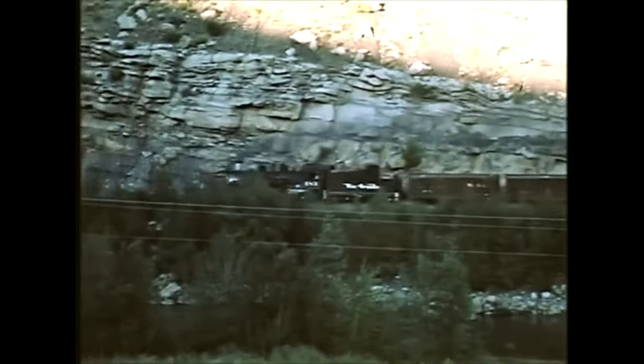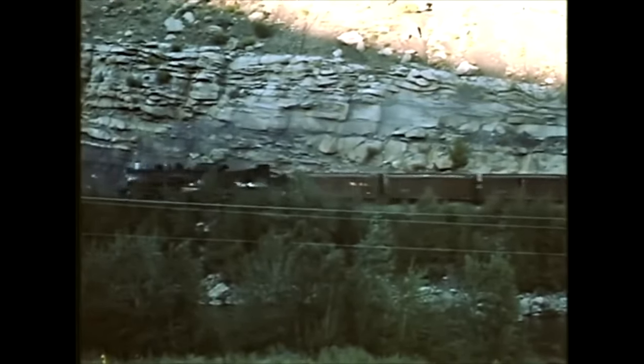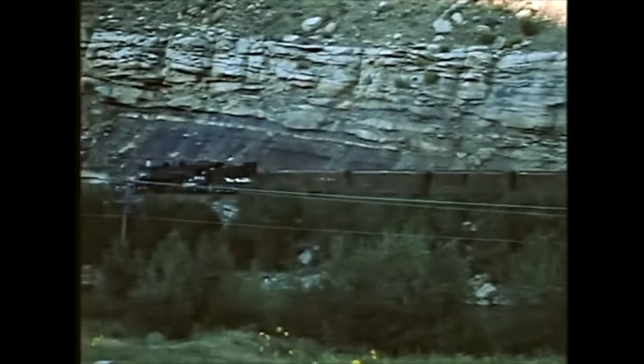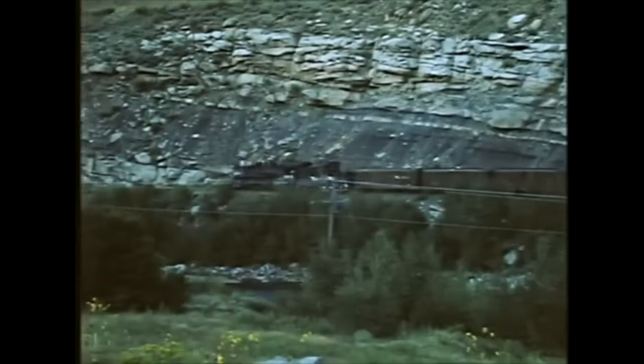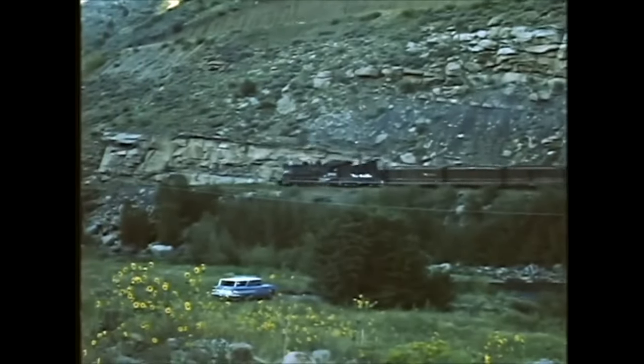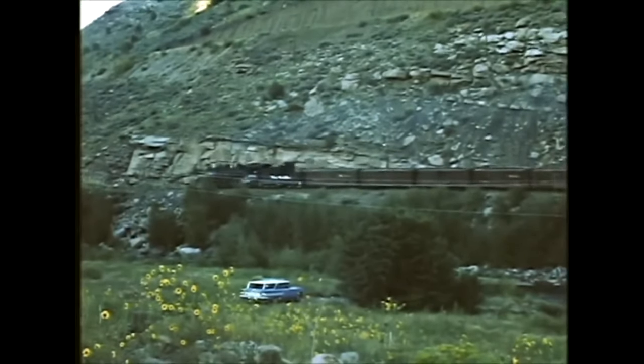In the third scene, we see the 483 on the point nearing Durango along the Animas River. This view shows a deep cut in the rocks to provide a roadbed alongside the Animas River. All work along here was accomplished in the 1880s using lots of hand labor.